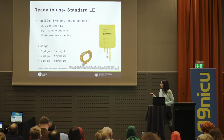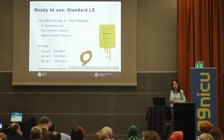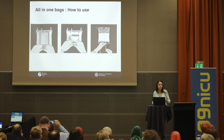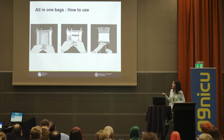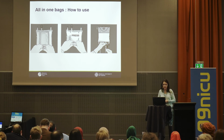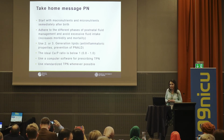And the dosage is 1 gram per kilogram per day. This is 6 milliliters, and they start immediately after the infant is admitted to the unit. And it works. In Europe, we have 1 commercialized parenteral nutrition bag available. I think you can also see it here, with a fat chamber, amino acid chamber, and a glucose chamber, and you activate it immediately before you use it and put it at the bedside. So very easy.